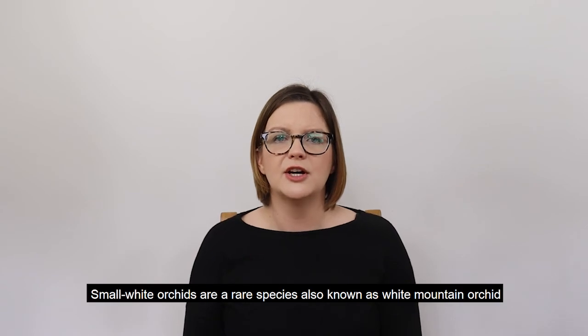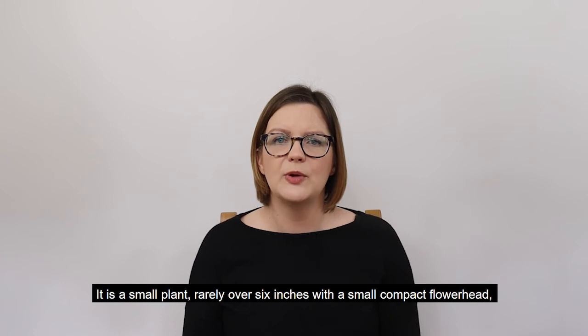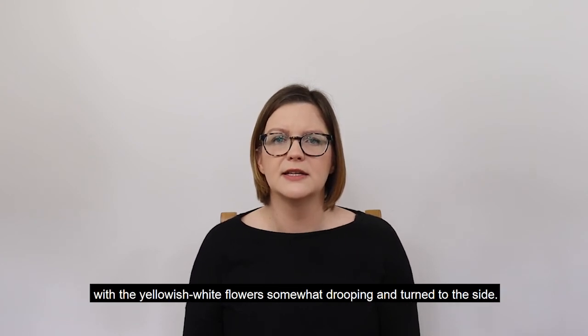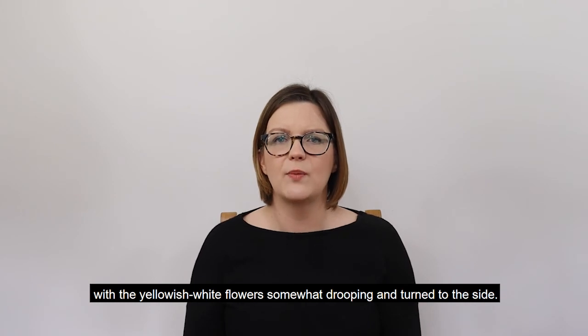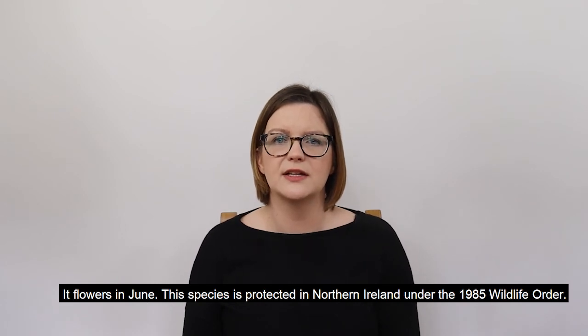Small white orchids are a rare species, also known as white mountain orchid. It is a small plant, rarely over 6 inches, with a small compact flower head, with the yellowish white flowers somewhat drooping and turned to the side. It flowers in June. This species is protected in Northern Ireland under the 1985 Wildlife Order.